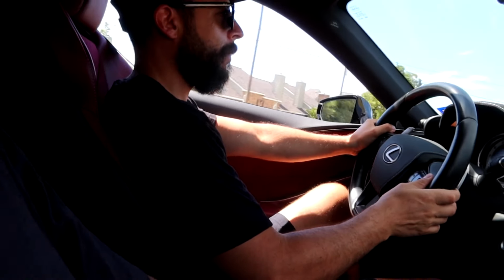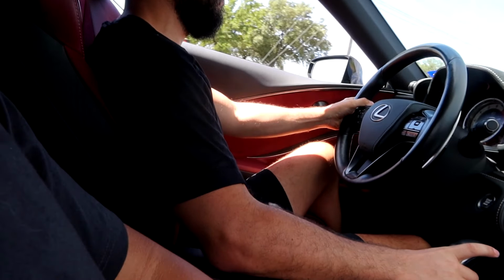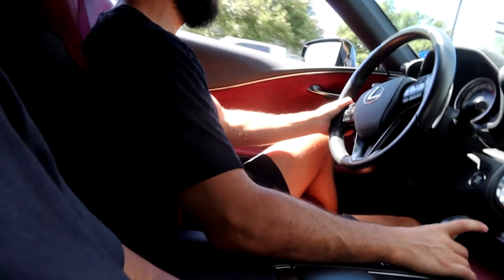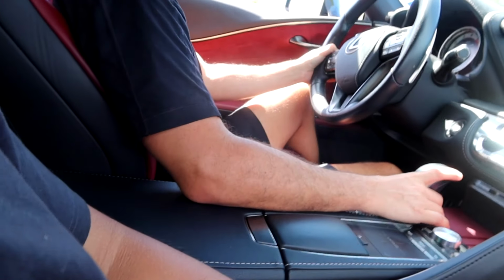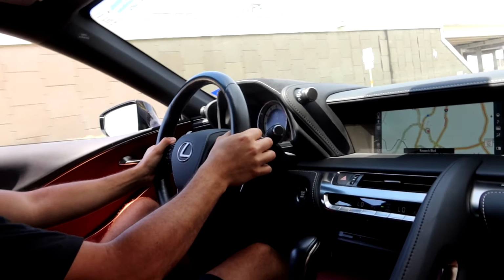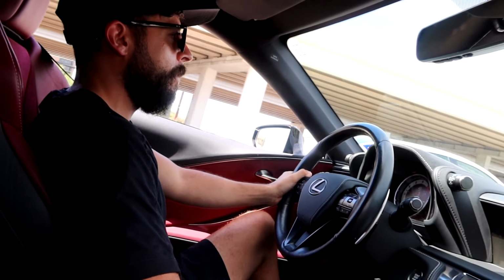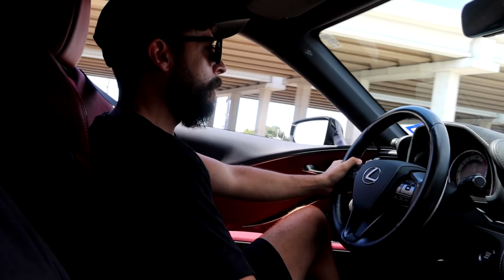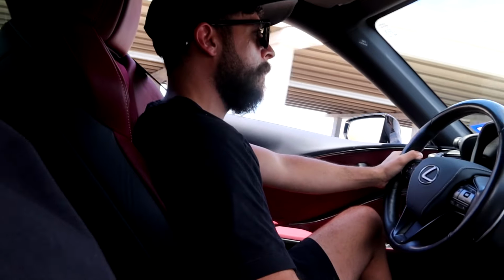It goes up to 10 gears, and you just can't hear anything. You have a nice comfortable drive, or if you want to get rowdy, you can downshift, and then you can really hear the exhaust come alive. I don't know, this thing sounds so good. Downshifts.